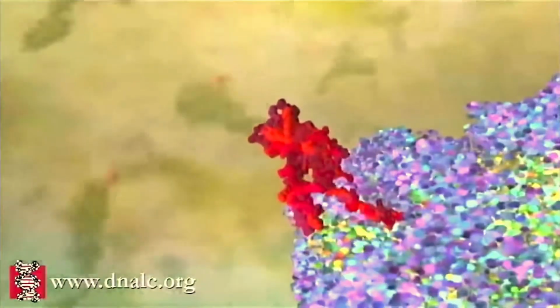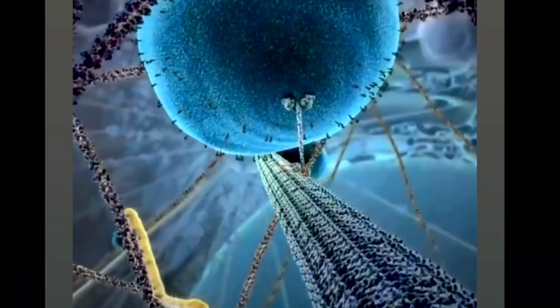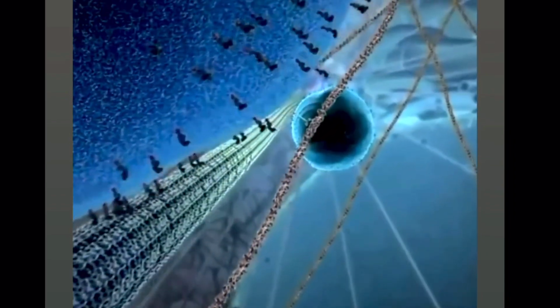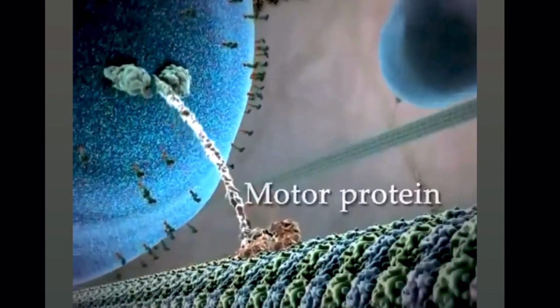These protein puzzle pieces then are assembled into robots. Here's one of my favorite cellular robots called a protein motor. And this protein motor is pulling around a storage tank inside the cell.